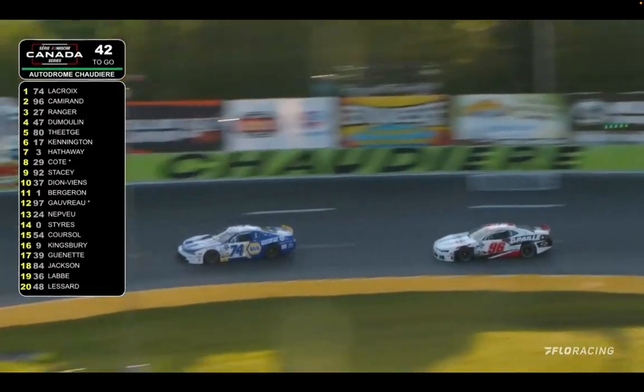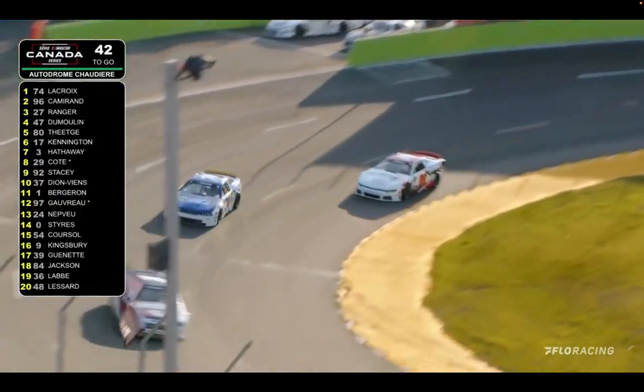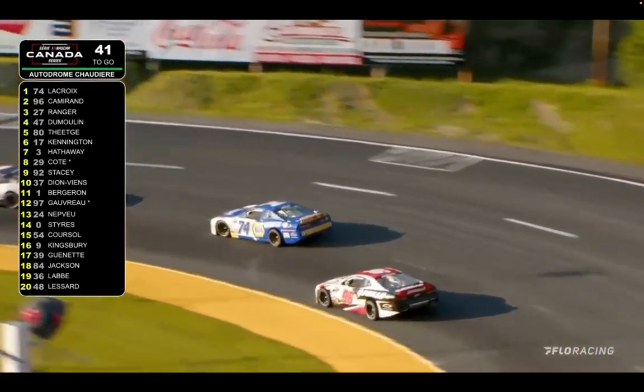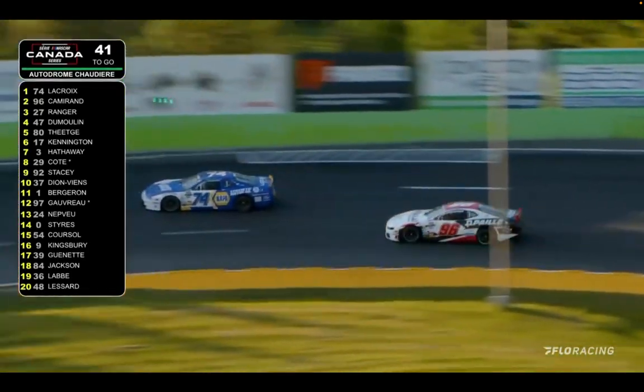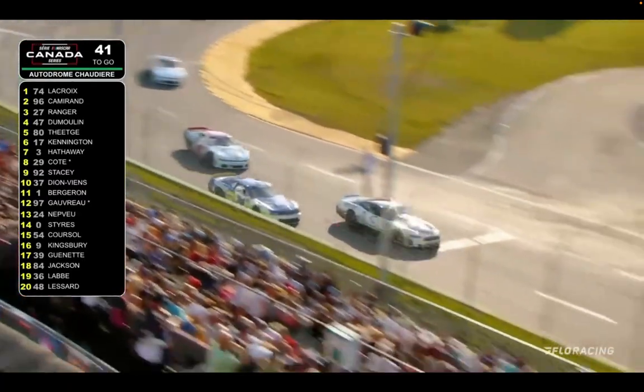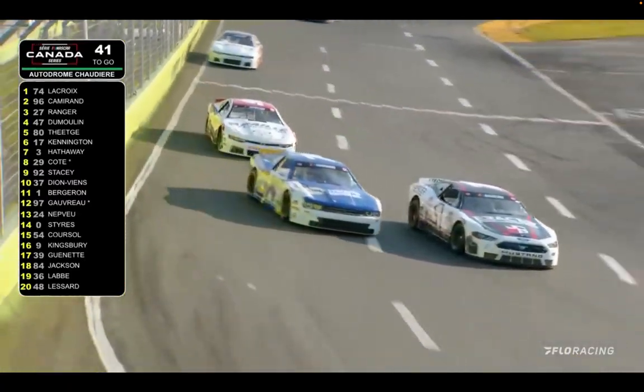Now let's see what he's got to fight with as he tries to close the gap on Kevin Lacroix, who has worked his way up to the outside group. This has been unlike a line I've ever seen Lacroix run, but boy, is it fun to watch. JP Bergeron will be the car they'll have to navigate first, and Andrew Ranger's hoping it takes him a bit more time than they certainly want it to.